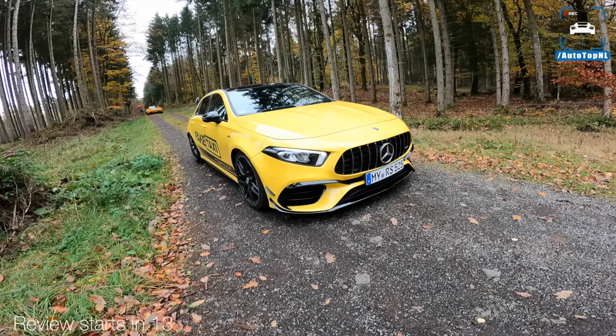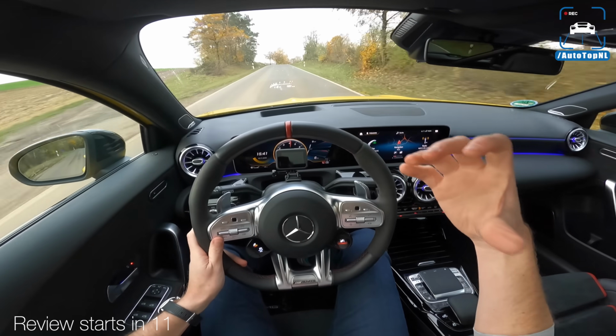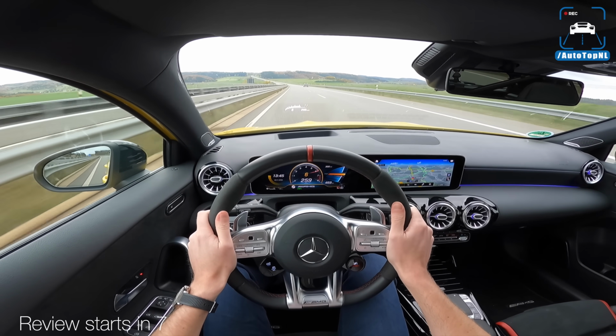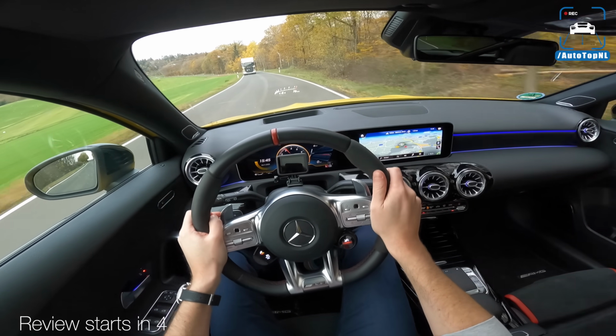Check that out. It is quite extreme. So it is really stiff. There are even some swings installed. Yeah, that is hardcore. It's just so communicative. And we don't know what a fake taxi is.